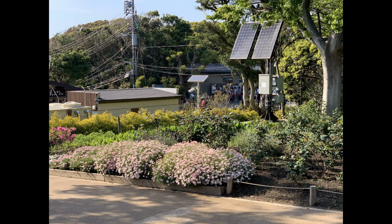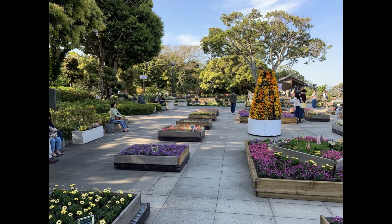And now I'm going to leave you in silence for a few moments here just to enjoy a few shots of the beautiful Samuel Cocking Gardens.